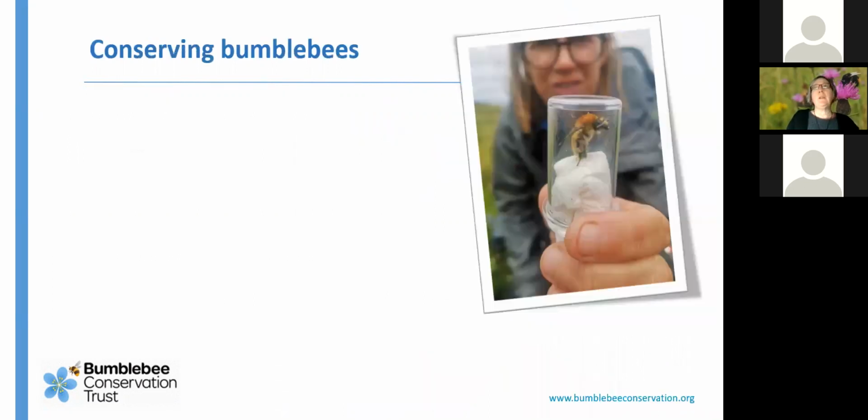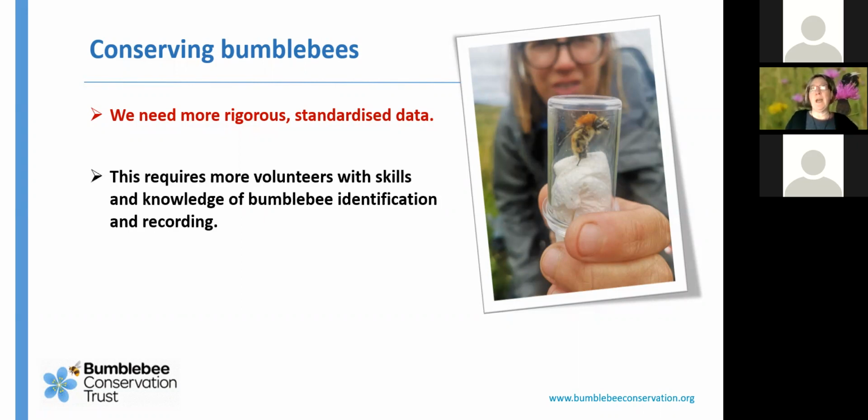So, conserving bumblebees, there's lots of work done on habitat improvements, etc., and giving advice to landowners at landscape scales and local scales. But really, the underpinning of all of that is data. So we need information on what bumblebees we've got, where they're occurring, and how they're doing over time. So that is my job really within Wales, to increase the amount of data we have.